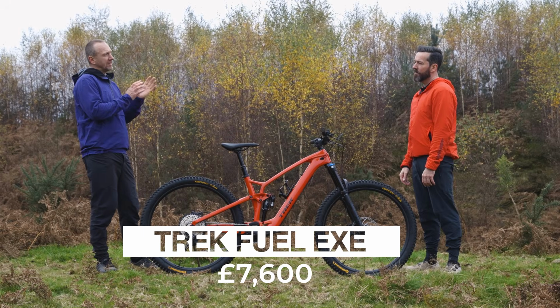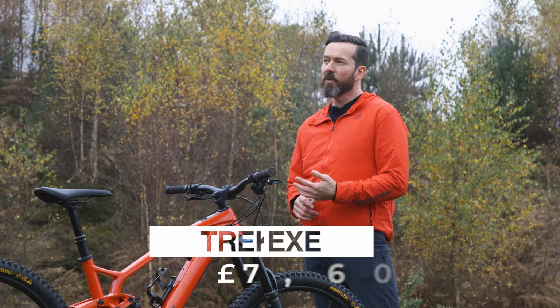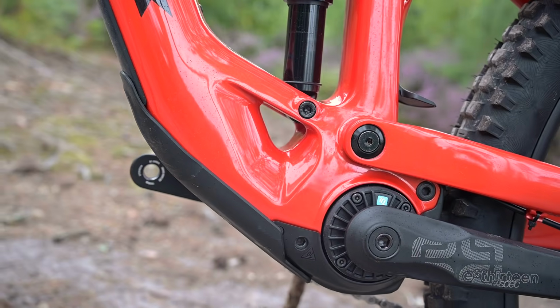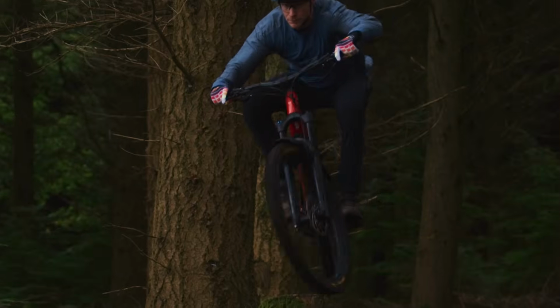You said it's got the least power and the least range in the test. Yep. So which motor has it got? It's on a TQ HPR 50. So that motor has 50 Newton meters of torque. It's got a claimed peak power of 320 watts.